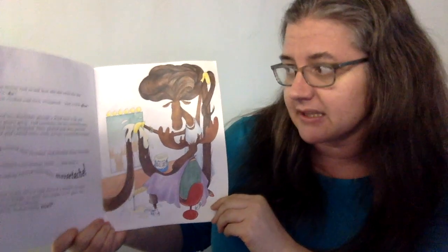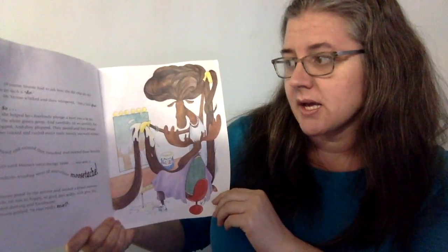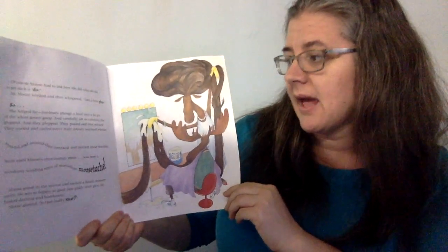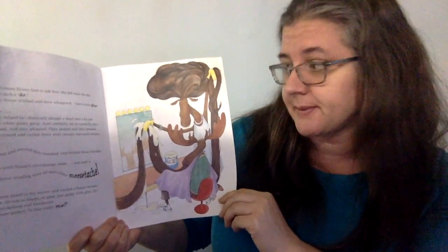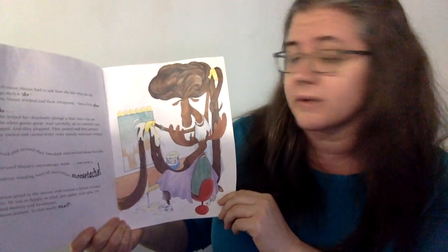Of course, Moose had to ask how she did what she did to get such a do. Miss Moose winked and then whispered, just a little glue. So she helped him fearlessly plunge a hoof into a fat pot of the white gooey goop, and carefully, oh so carefully, they glopped and they plopped. They pasted and they pressed. They coaxed and curled every truly unruly wayward whisker.